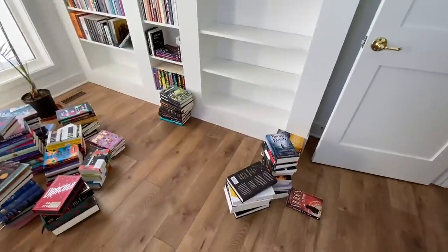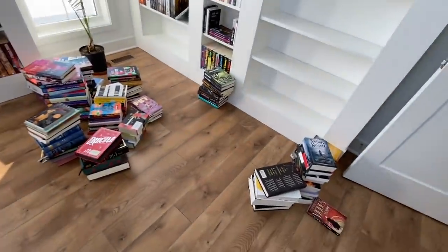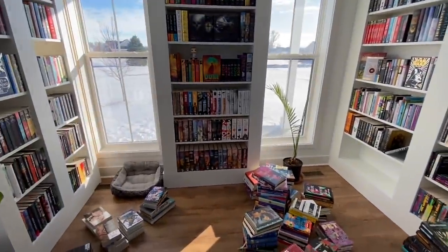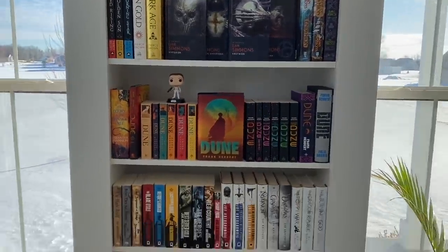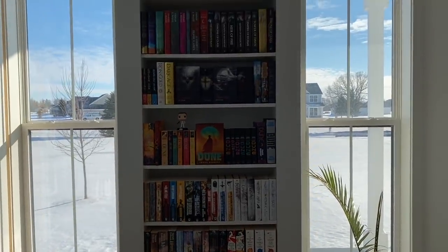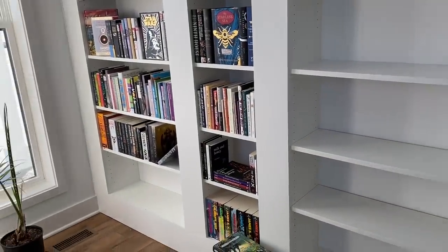Okay, update. I kind of like what I've done so far. What I'm not loving is this giant mess. Now we have 10 times the amount of books on the floor that I had a minute ago, and all of this open shelving. But what I do like is how this shelf looks right here with all these series on it, and I can nicely display them. So that is looking absolutely fabulous. Now what to do over here? Whew, time will tell.